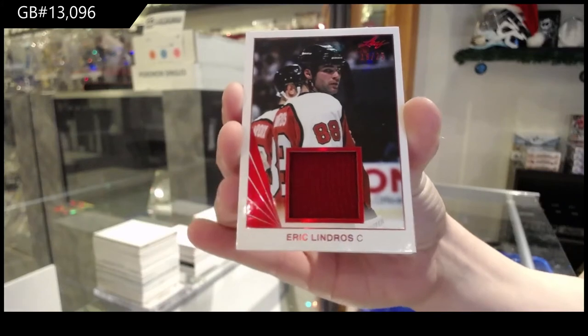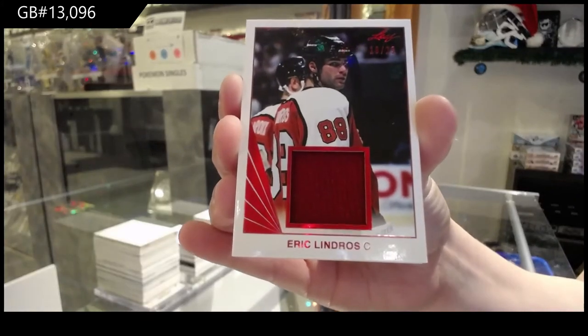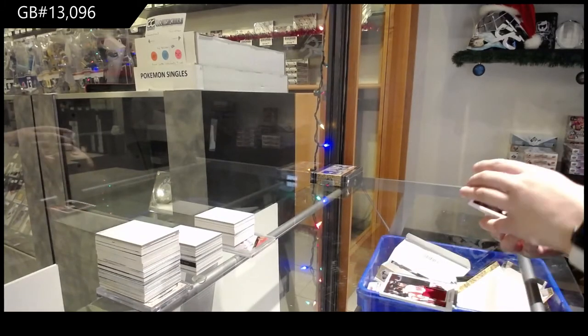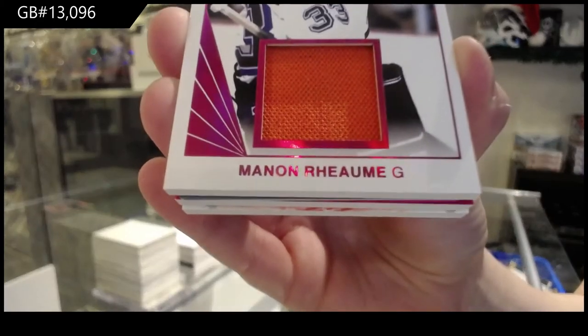See, we're already turning it around, Aiden. We've got a purple jersey, not numbered, of Mario Lemieux for the not numbered spot.